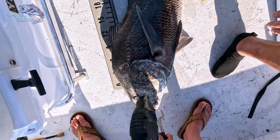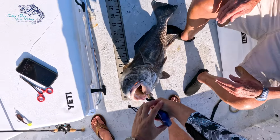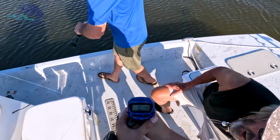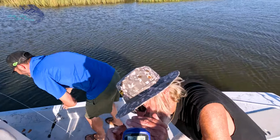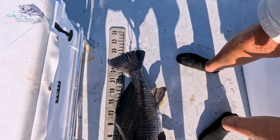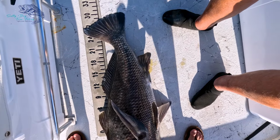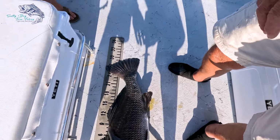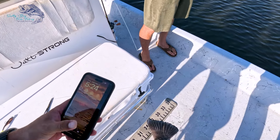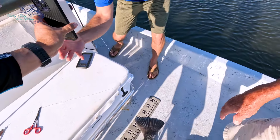Liberty, that's a PB. What's the spool? It's over here. It won't weigh it. It's too heavy. It's over the top? It probably goes to 30 pounds or something. I might need a picture of this one. I'm going to try to help you.